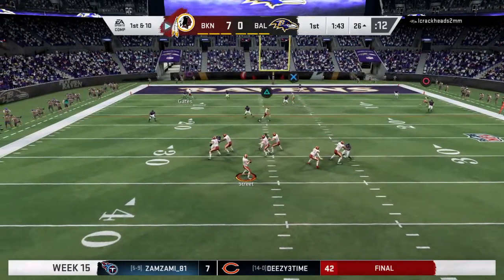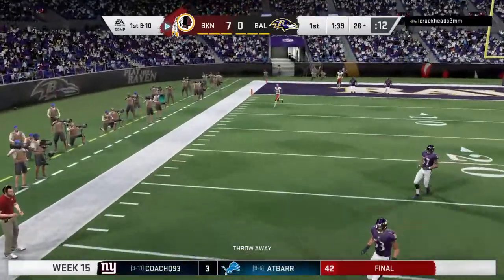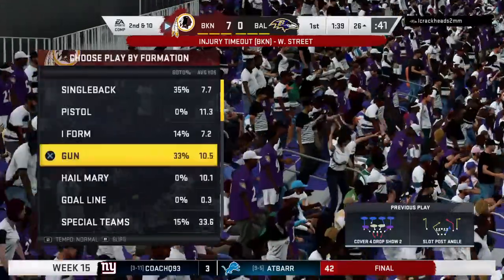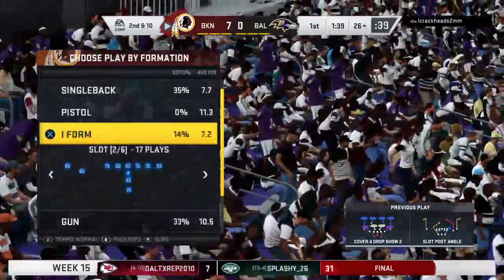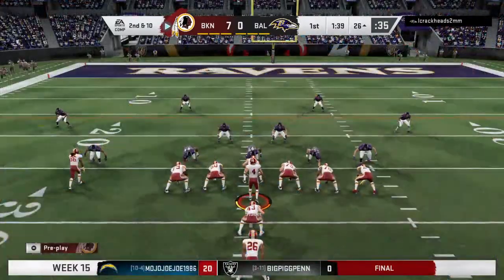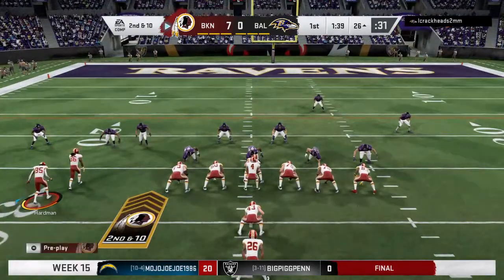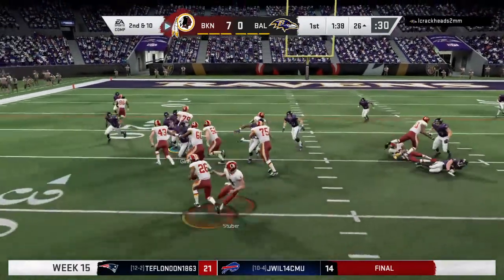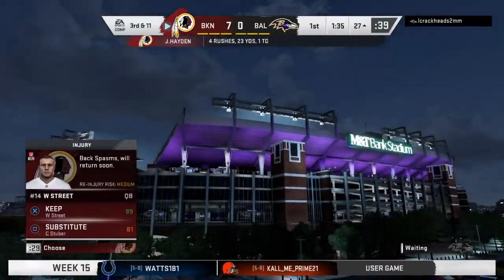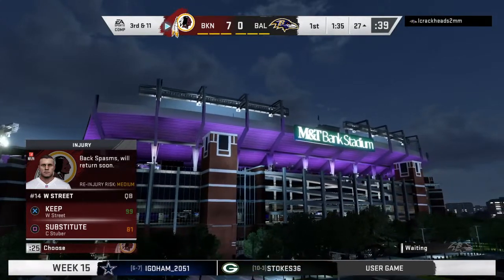From the gun, Street. And he just gets rid of it, throws it away. A wise move there, looked like nobody open, now 2nd down. Once again, they'll come up on the 26-yard line, 2nd and 10. Gonna give this time to the tailback. And this time he's going backwards. So after the no gain on the last attempt, here they get him behind the line.